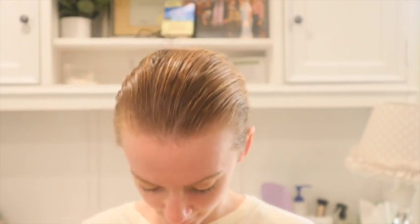Oh, actually I did forget to do this. I typically don't like to wash my face in the morning. So what I like to do is take some micellar water and just spray this all over my face. I do let that sink in. Sometimes I go in with my portable fan to just dry it. If I'm in a hurry, I do that.